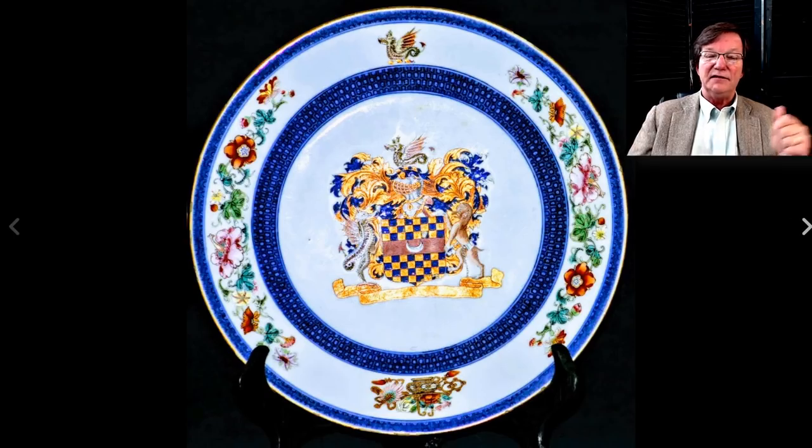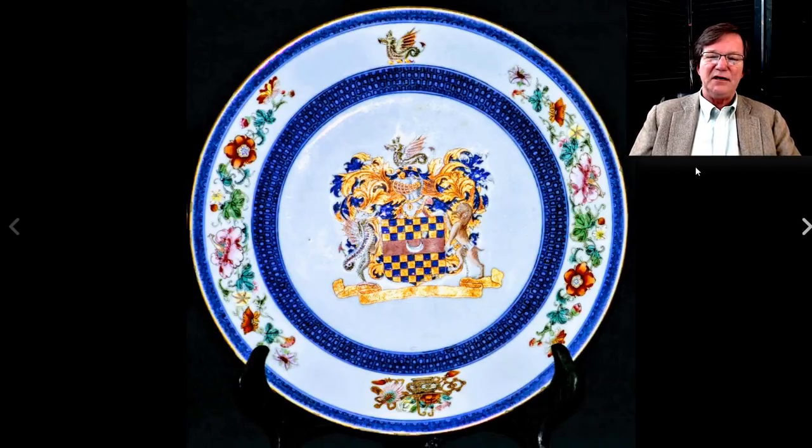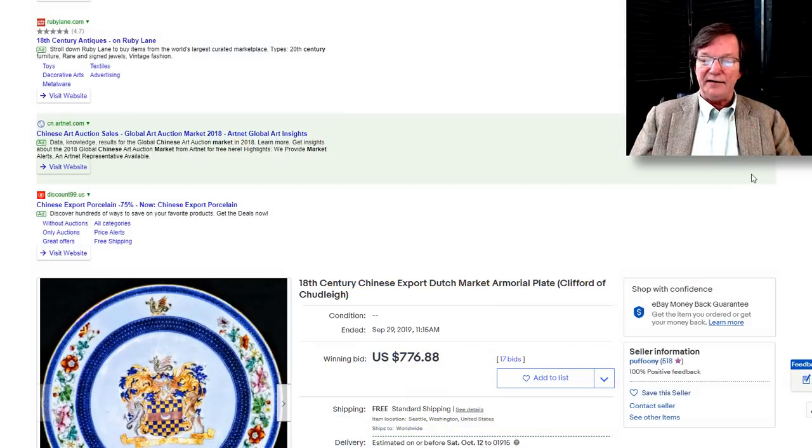And then on to this, the 18th century armorial plate. This was a very, very pretty plate. Unfortunately, the seller, and this seller gets good stuff, he gets good export porcelain, this is Pafuni, is his seller name. He does something with his photos in Photoshop. He sort of over sharpens them and over brightens them. If you take your pictures well, you shouldn't have to touch them. This is vastly over sharpened and vastly over juiced, and there's no reason to do that.